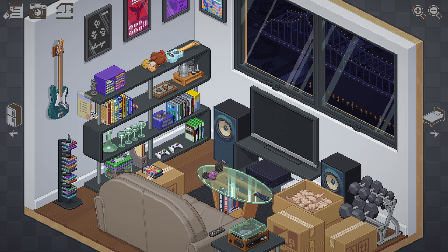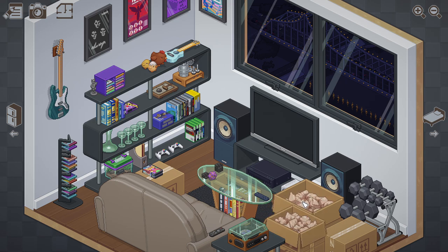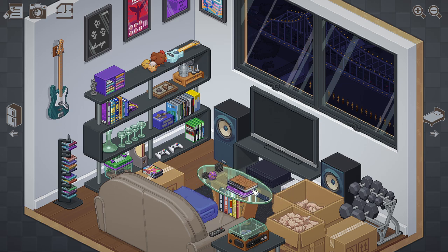There's a bookshelf under here, apparently. Which I guess these can go because they're all kind of together. Alright. Put this here for now. There has to be like a study, right? Surely. We have limited space.